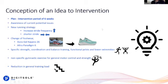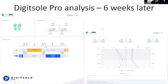So after 6 weeks, she came back and visited me again. This was November 25th last year, so this is a couple of months ago. One of the first aspects is that she was better. She was not perfect, as she said, but she was definitely getting better. She was in a good working process of getting acquainted with the shorter striding and the higher frequency, but she was really struggling with it.